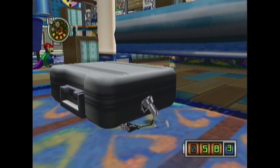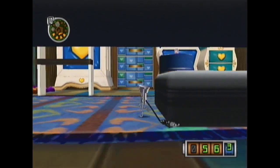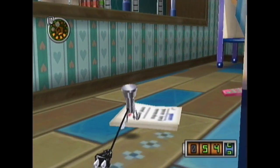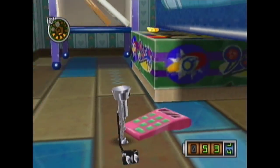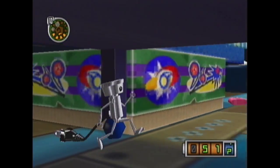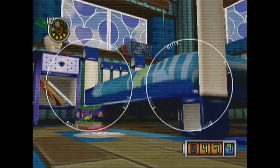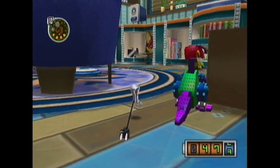Okay. I'm a little confused. So I can't climb on it. Oh, it's got a combination lock. Okay. So I guess we'll file that away for later. One Chibi Robo, crazy moolah. Huh. I have no idea how to get up on that bed. Oh well. Because I'm assuming we have to get on the bed. Do we have to get on the bed? Let's see what's over here.